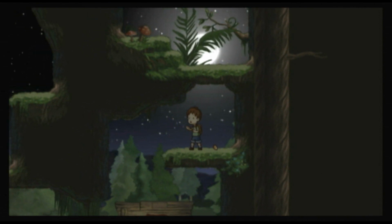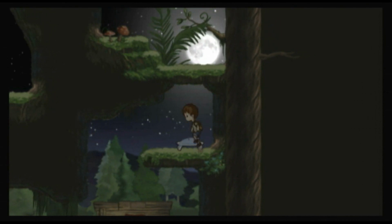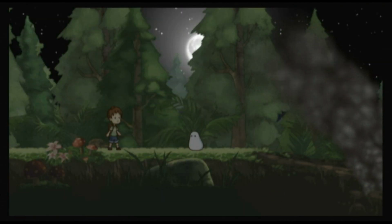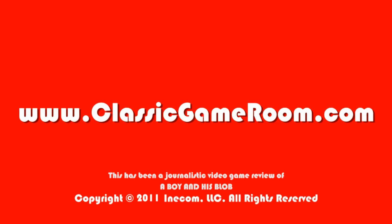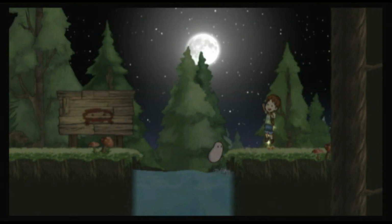It's the unforgettable storybook world of A Boy and His Blob, a game that shows that even a formless, sticky blob can be cute enough to hug. I mean, look at it. Come here, you little bastard.